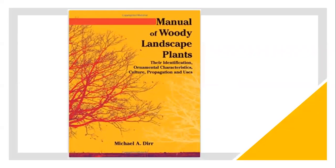And I would suggest this book. This is the Manual of Woody Landscape Plants, written by Michael Dirr. It's an excellent source. I crack into this book quite often, probably a couple times a month, to get a little bit more information on trees. But it's important to have multiple sources.